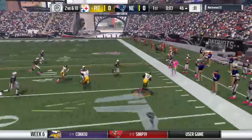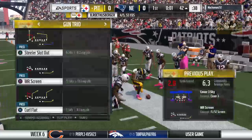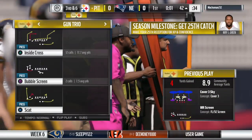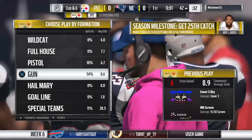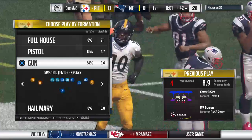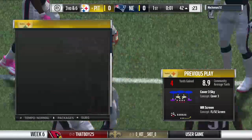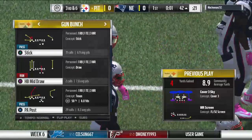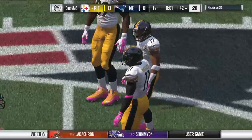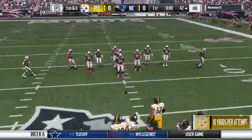Second and 10 now. It's Roethlisberger. Bryant with a catch right side. 4 yards on the completion, and it sets up a third down. And the offense facing a 3rd and 6.